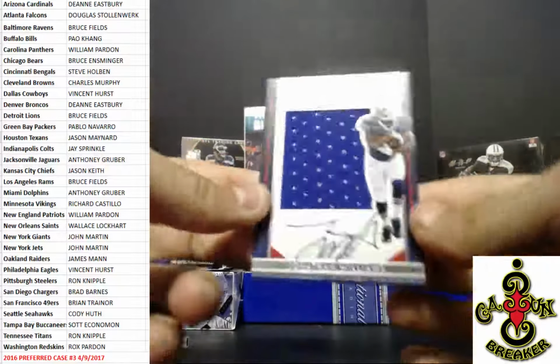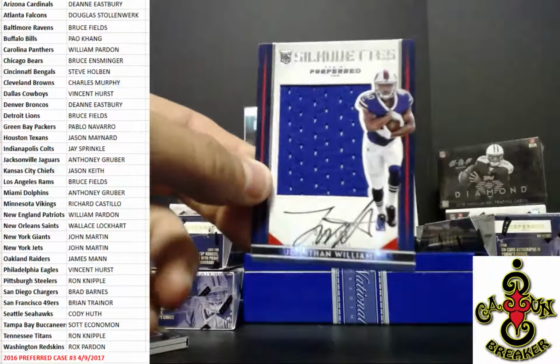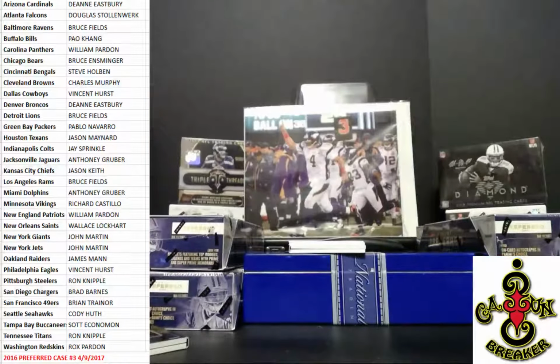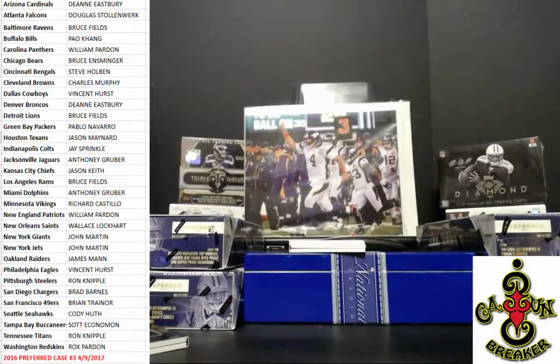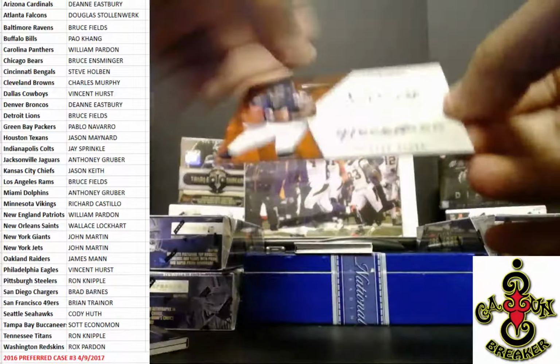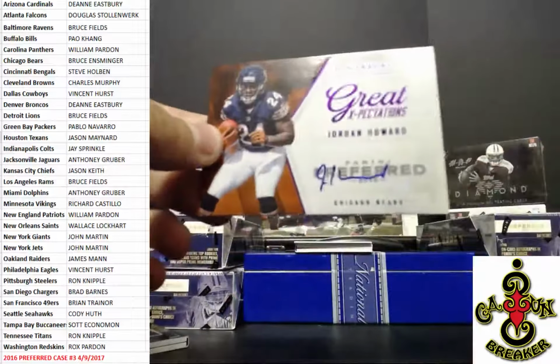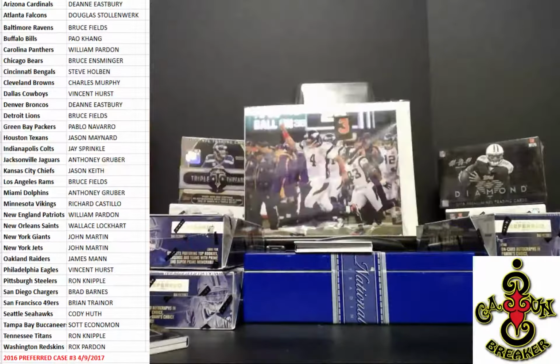Jonathan Williams out of 199 for Buffalo. Buffalo is doing quite well. Mr. Popow. Jordan Howard out of 25 for Chicago. Mr. Bruce Ensminger. Mr. Biko Man.